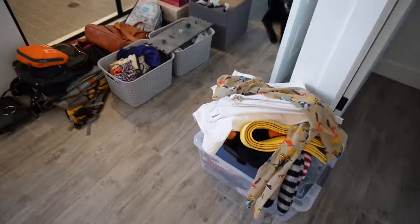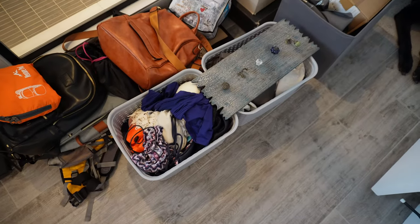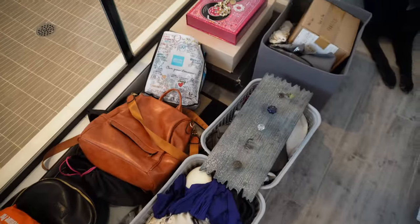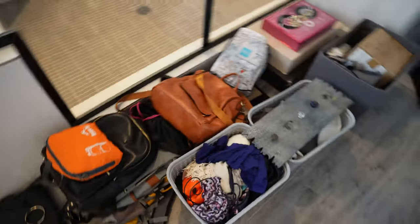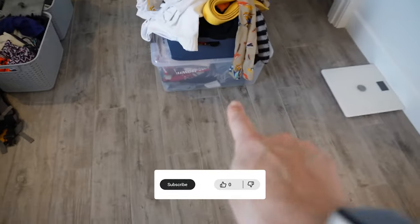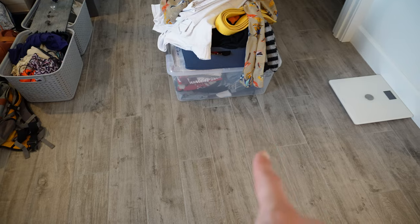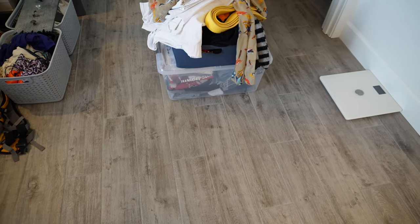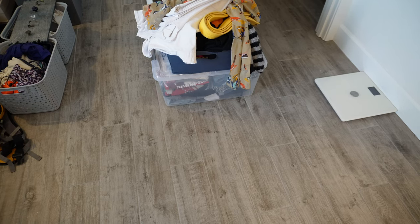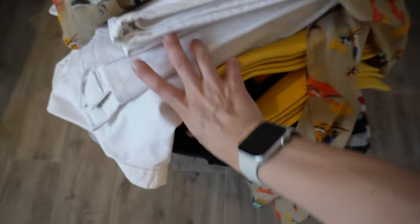So this is everything I pulled off the shelves. A lot of these bins are just full of old bathing suits and stuff that we don't even wear. I can probably pare down these bags. And then this bin is actually my winter summer bin. So that is staying, but I'm gonna pull out some of the summer stuff. I might as well, maybe it'll make summer come faster. I don't know. And then just some old stuff.